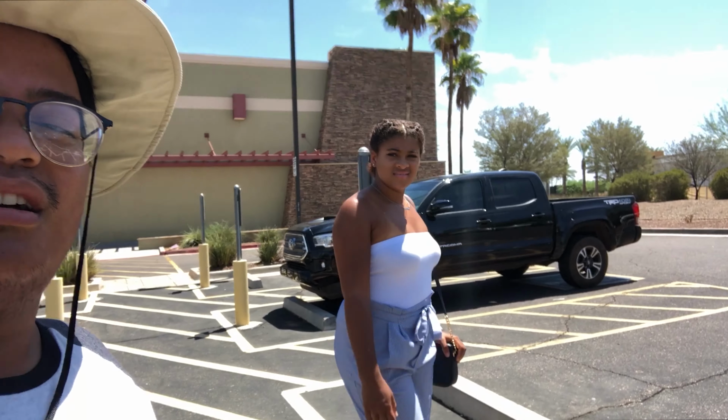So we're at Best Buy, looking at a radio for the Skyline. That's what we're here for today. So I found a radio. I think it's gonna be the Pioneer radio. It's like 180 right now. Let's get in the Skyline.